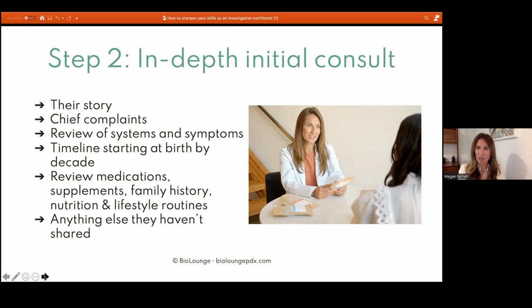We focus on a timeline. So we start with their conception or even the parents' health before that. So you're doing a family history, you can talk about grandparents and siblings and all that stuff, but we're really talking about what was the health of the parents when this human being came into the world. And then the way I do it is going through the person's health history starting at birth and then every 10 years from there.